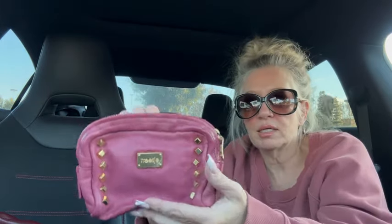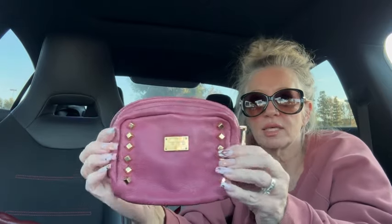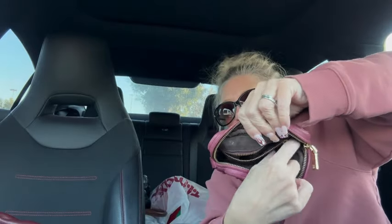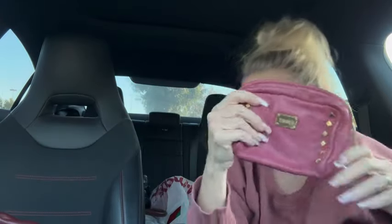Then I picked up, this is a pricey little brand if you would like a little leather pouch, TREESJE. And it's in a mauve leather with gold studs on it. It's a really, really thick leather. I love the studs, little squarish studs on there. Gold tone hardware, and on the inside there's a zipper pocket. And then there's the label. Pricey little piece. Really nice, great shape.